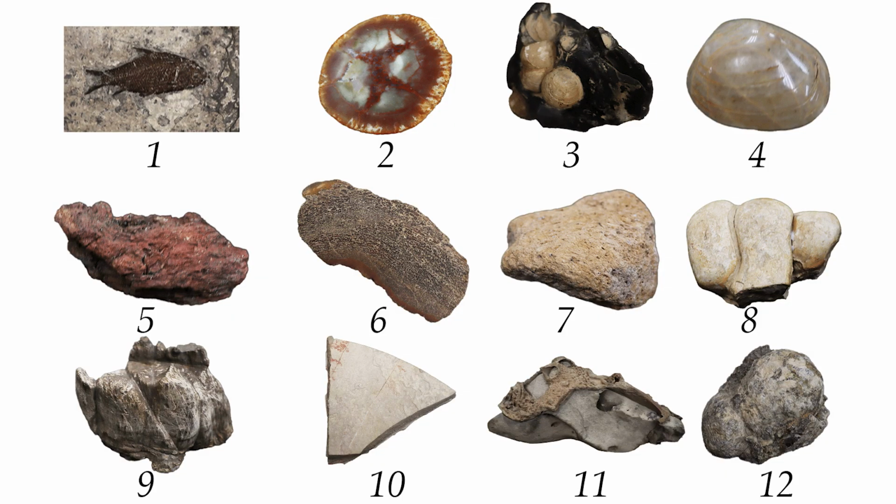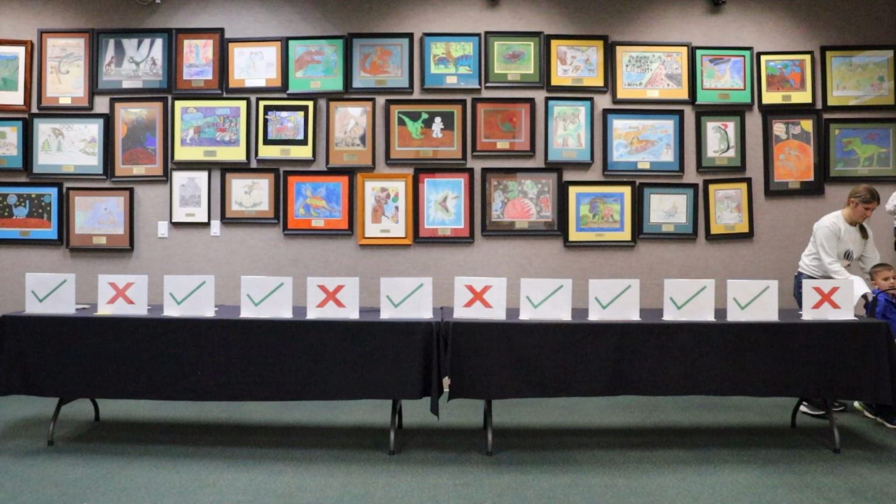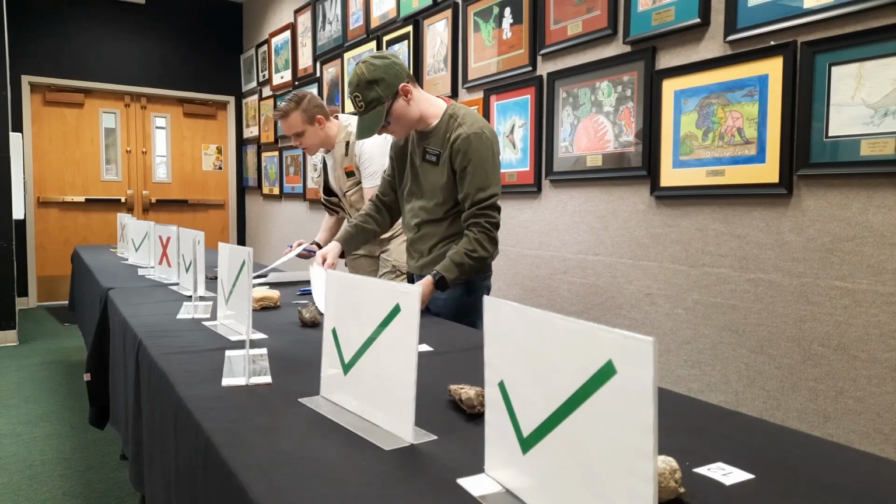This is a picture of all 12 specimens. Pause the video here and see if you can figure out which ones are the real fossils and which ones are just imposters. After not very long, they had all gone through and we got to work tallying the results.